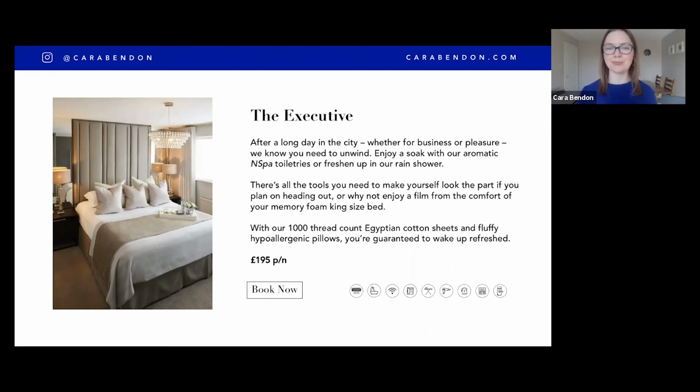£195 per night. So this last one might seem a little excessive, but actually, if you're going to spend that amount of money, you want to sort of be slightly seduced by the copy. You want to know that you're going to have a good stay. And this one is quite emotive. It makes me feel like I'm definitely going to have a good night's sleep. That's very important for me if I'm booking a hotel room.